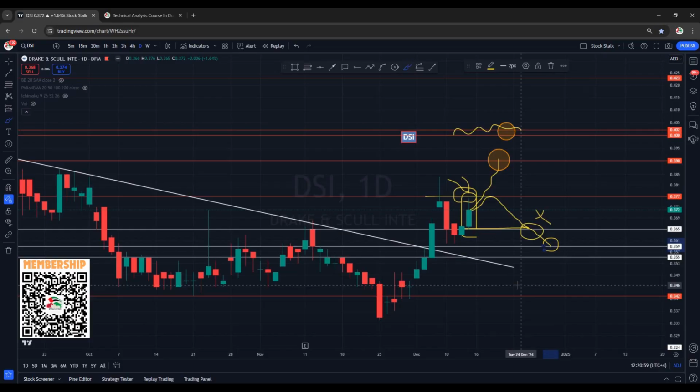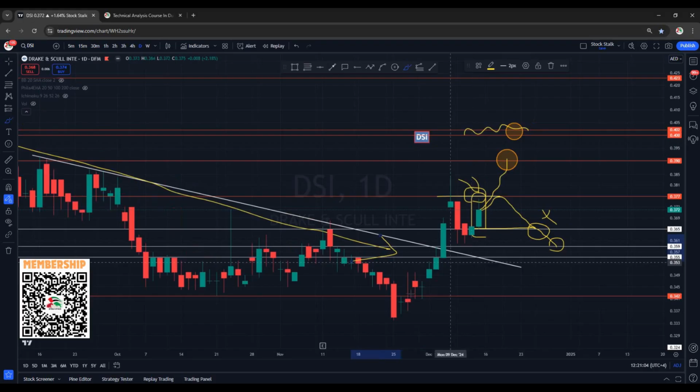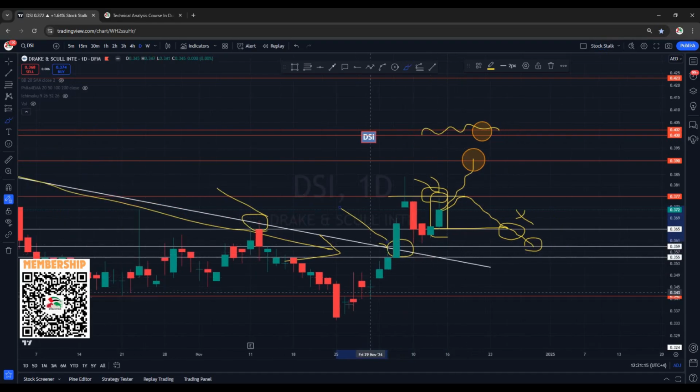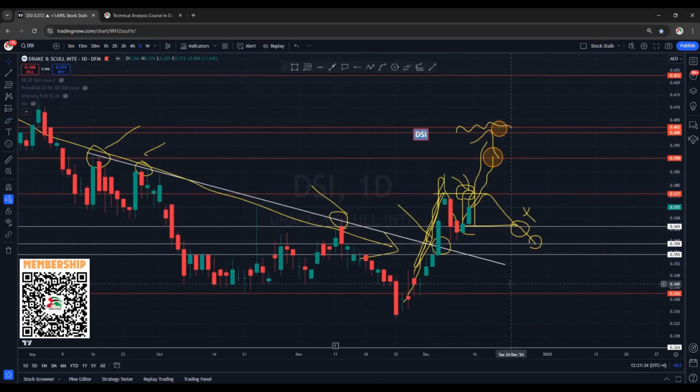Overall, DSI is starting an uptrend. We can see it's in a strong decline or a downtrend, and from here we saw a breakout of this trend line that was acting as a strong resistance. Whenever DSI tried for a breakout, it got rejected again and again. So if this is to be considered as first leg to the upside, this is correction phase, then definitely we want to see a new leg to the upside that should be higher or bigger than this leg. So overall, DSI is gaining momentum. It's looking promising. Let's see how it performs coming week.